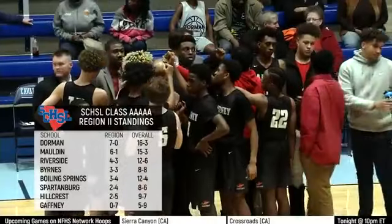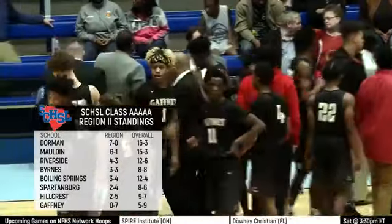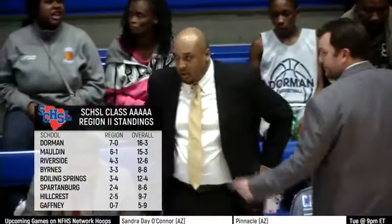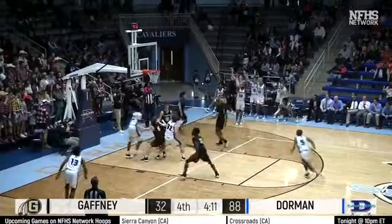There's your standings here in Region 2-5A. Malden having a good year. The Mavericks 6-1 in region play, followed by Riverside, the Rebels of Burns, Bowling Springs, Spartanburg, Hillcrest, and Gaffney here tonight. Malden Mavericks beat Gaffney on Tuesday night. That was the game that Stan Ellis re-injured his knee in.